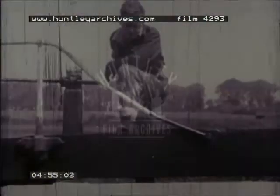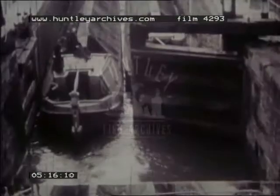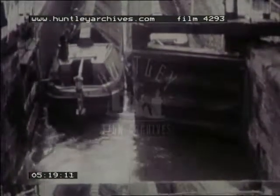Steering a boat is by no means easy because of the narrowness of these locks. There is just room for two boats side by side. No sooner is the first boat in than the gate is closed behind it. As the rear boat moves alongside, the second gate is closed.